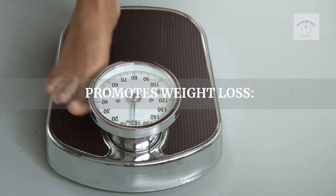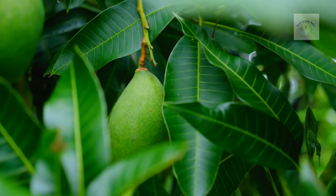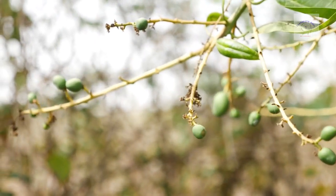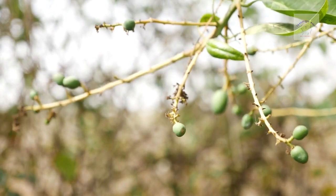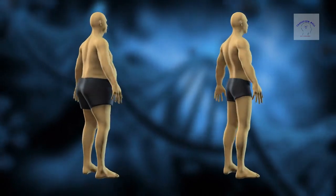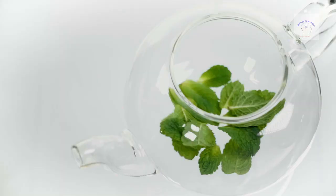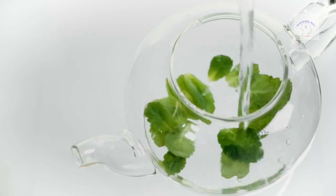6. Promotes weight loss. Mango leaf tea can be a valuable addition to a weight loss regimen. It contains compounds that help boost metabolism and aid in fat digestion, making it beneficial for individuals looking to shed excess pounds. Regular consumption of mango leaf tea can help increase the body's calorie burning capacity and assist in weight management.